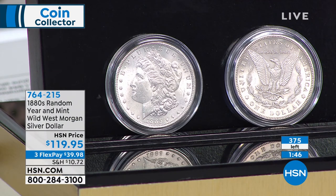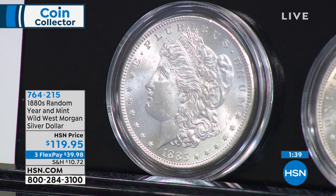Random year, but the year will be from the 1880s, and a random mint mark. It can't be Denver, because they only made the Denver Morgan Silver Dollar one year, 1921. So it could be San Francisco, Philadelphia, or New Orleans. But it can't be Carson City either, because those are just too expensive.